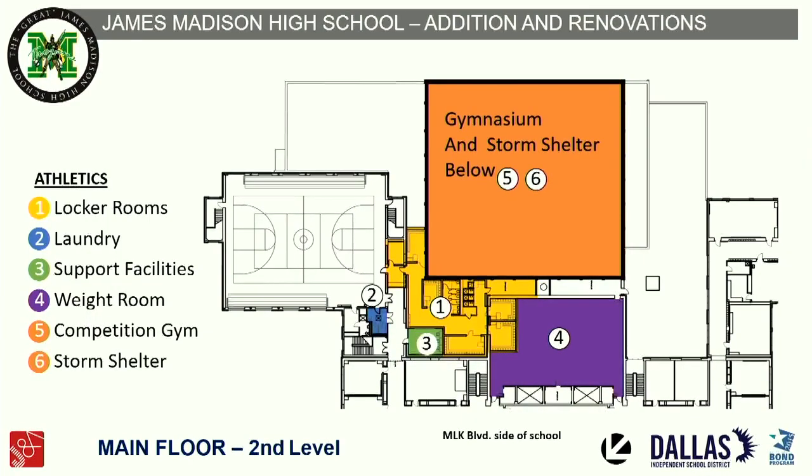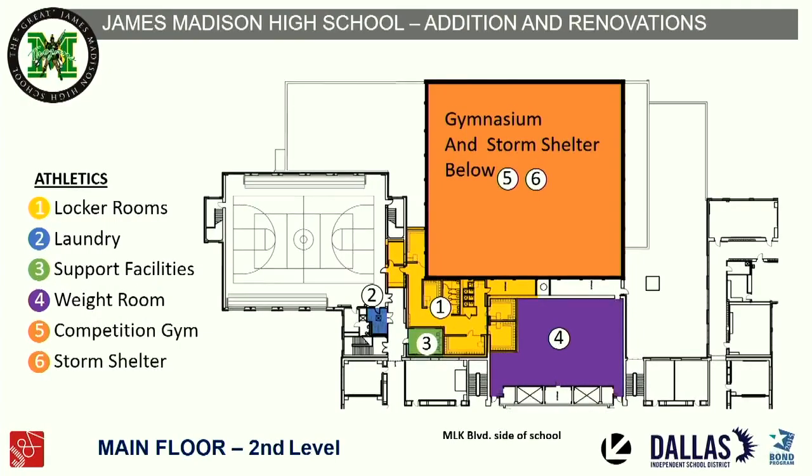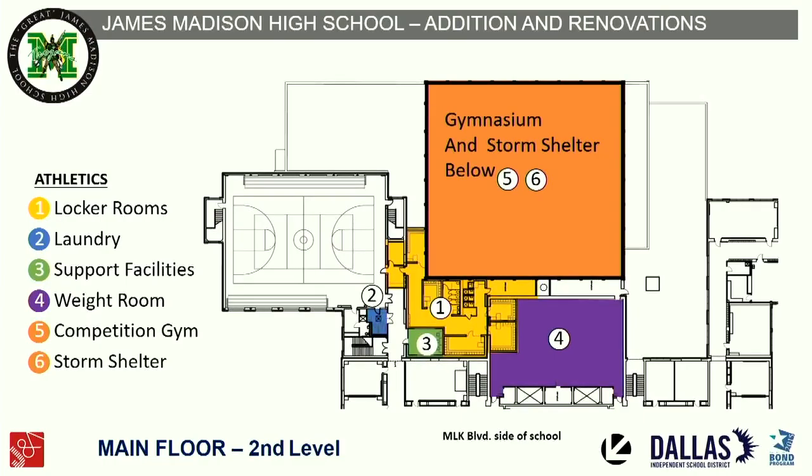Before we move on, I want to point out also that this storm shelter is large enough not only for the students, but also for the staff.